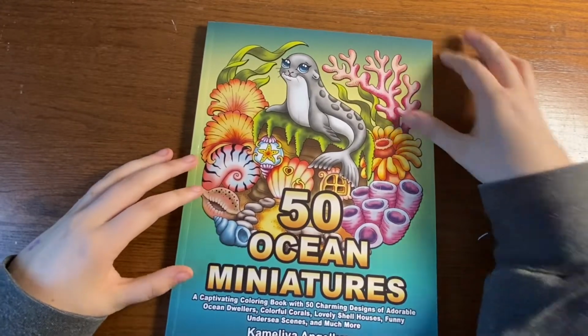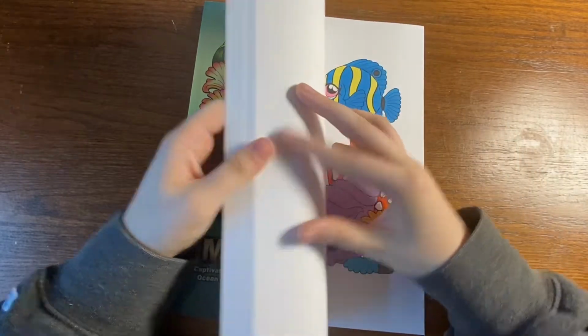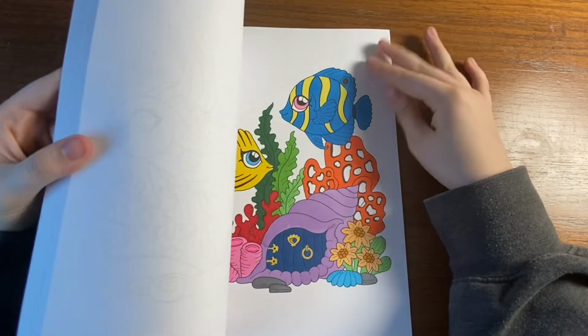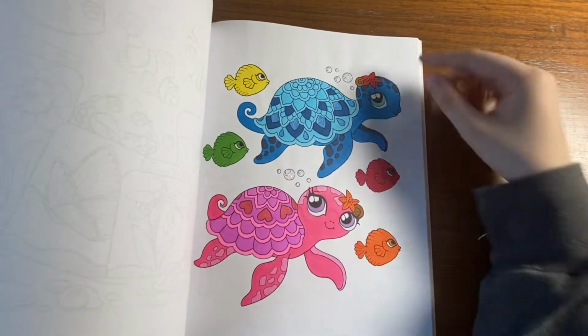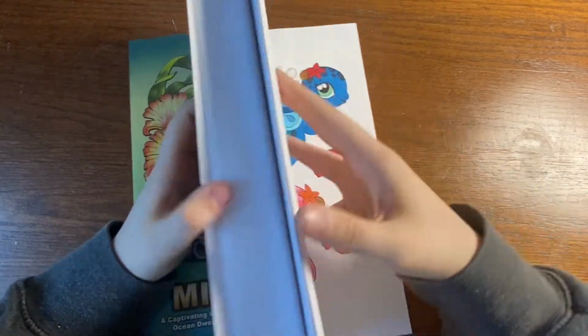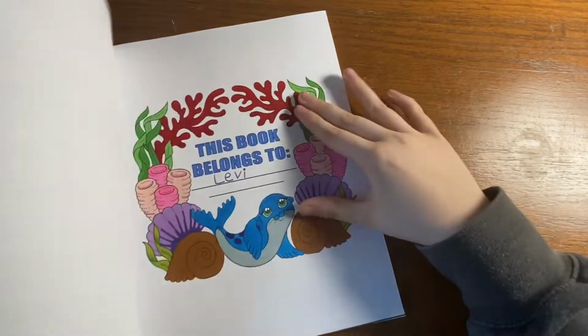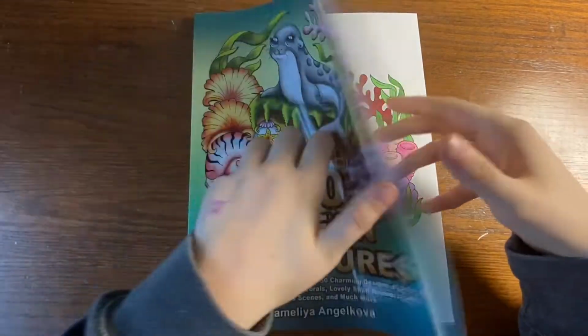Camellia Angelkova, 50 Ocean Miniatures. I don't have too much done in here. I need to get it out though because it's so cute. This one I think was the first one I did in here. Again, Cali Art alcohol markers. This was a buddy color with Danny buttons back on Instagram. It came out so cute. And the title page. I love my blue seal.